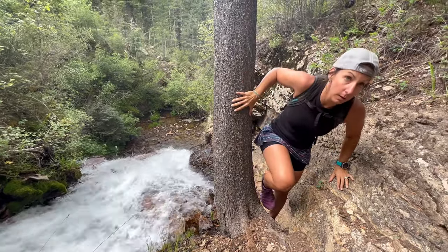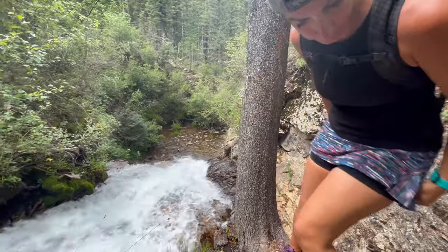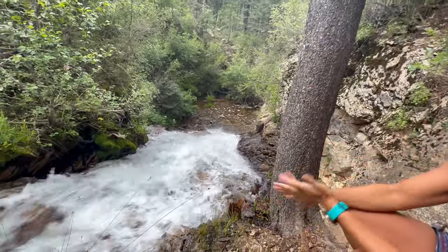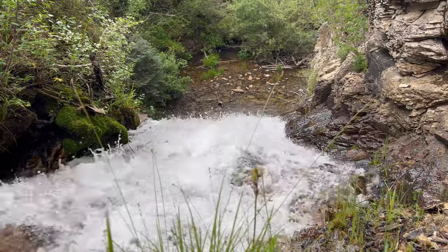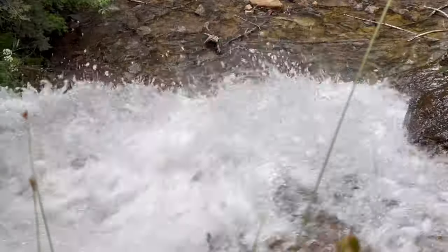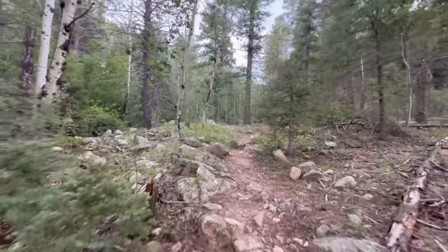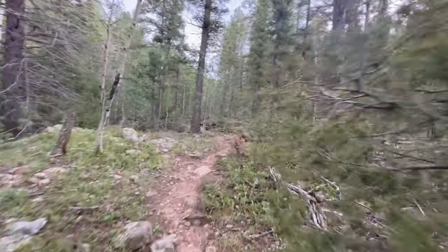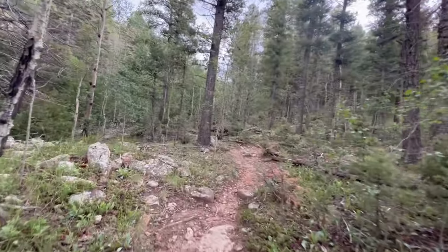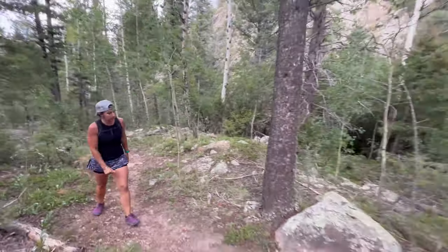My adventure wife right there. No, I want to go down there. That little cliff is really cool.